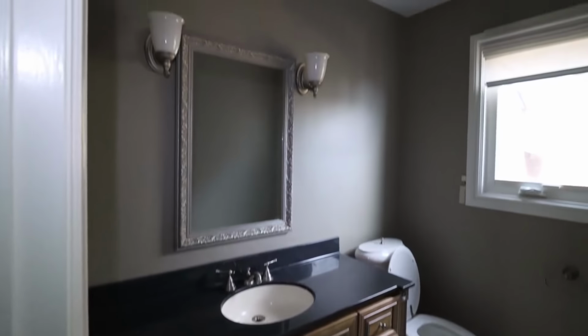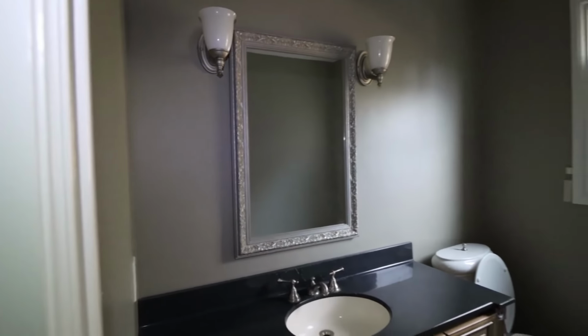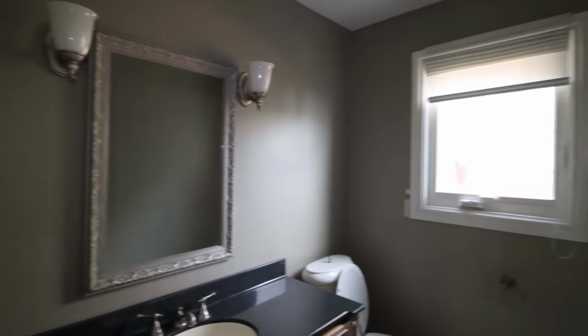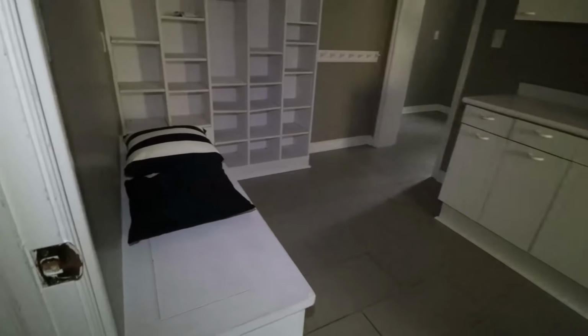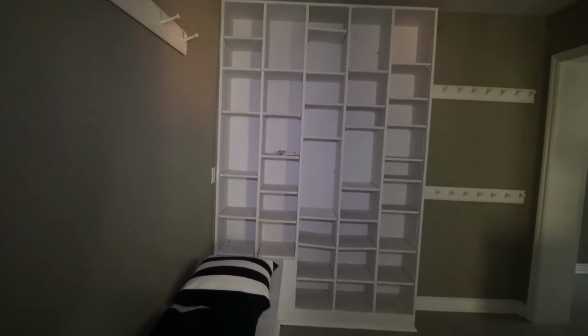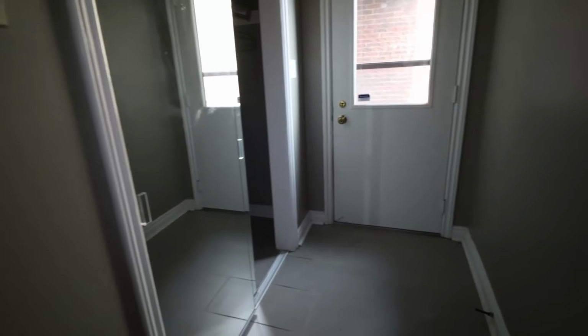Wow. Let's see. Is there power? No. Power's been cut. I already know that. I just wanted to check just to make sure. Pretty nice vanity. Whoa. Look at that, that's cool. Huh. Got a side door.